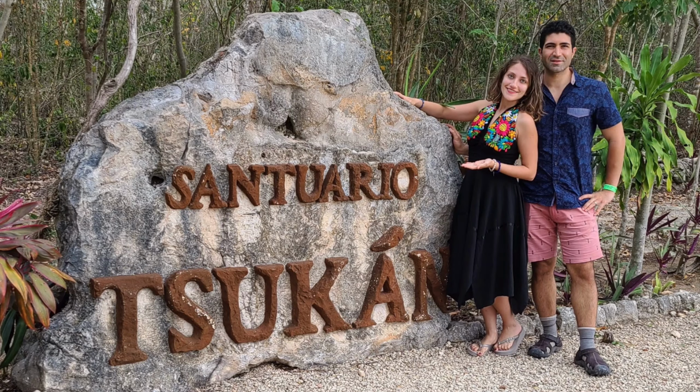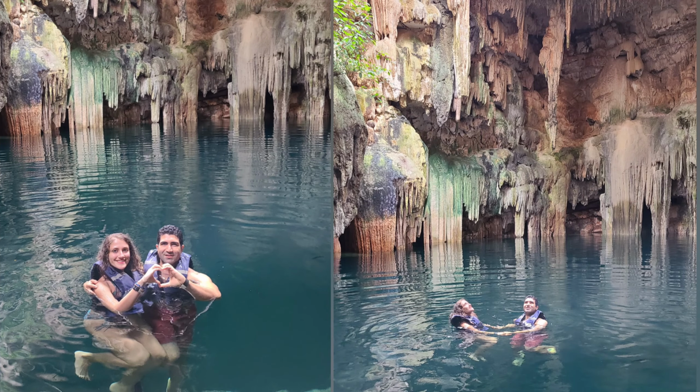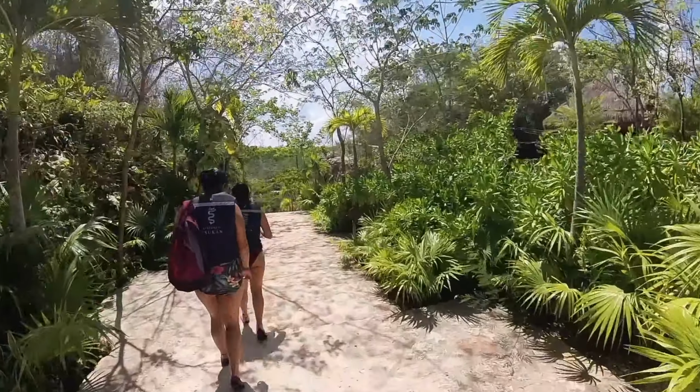Let's start from Cenote Tsukan, which is one of the most beautiful cenotes we visited because of its rainbow-colored cavern walls and columns. It also has the most beautiful entry path among all the cenotes we've visited.